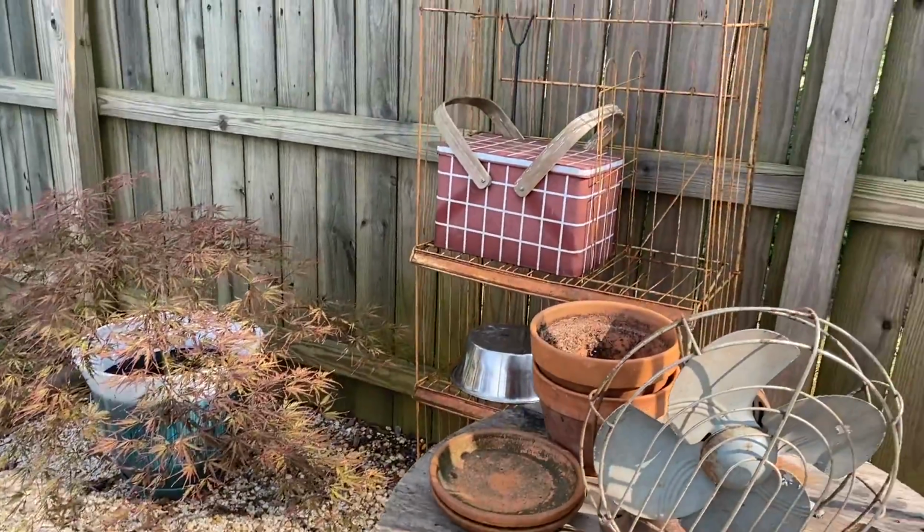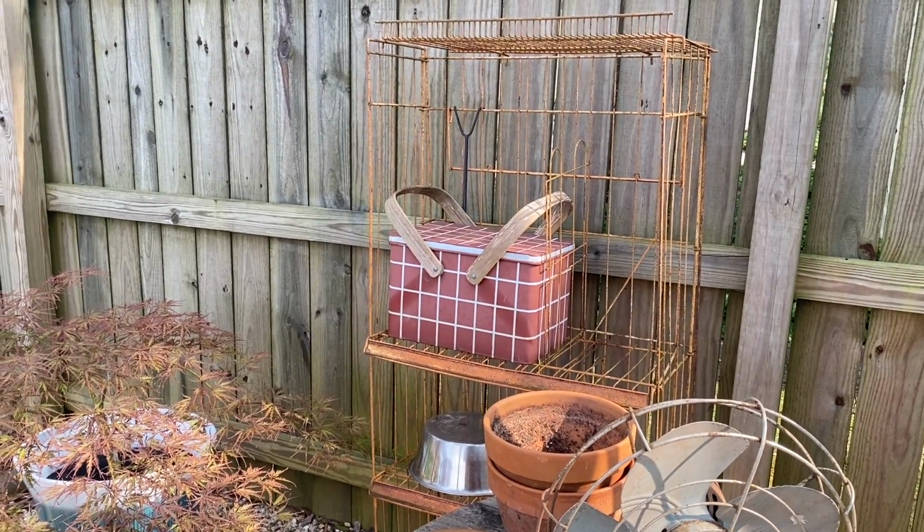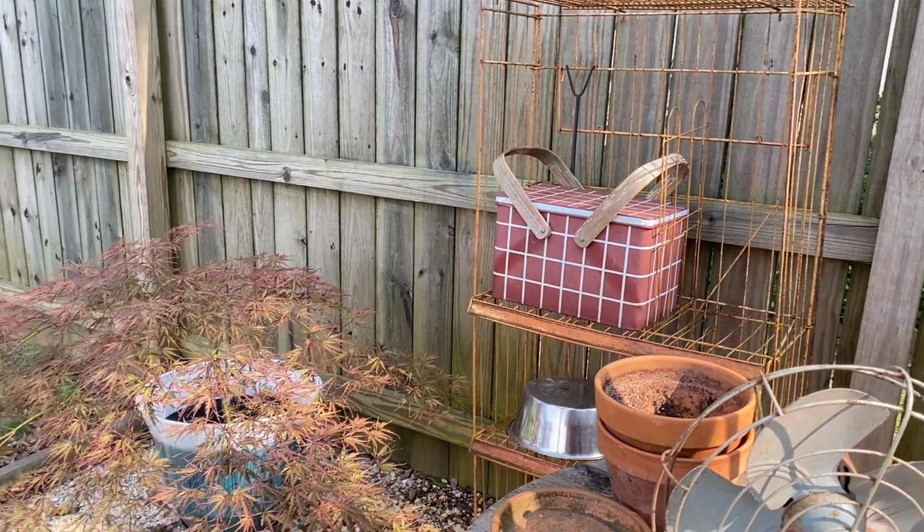But for now, I've just got this old metal basket and it has my lighter fluid and fire starter stuff in it. And then that's Buster's water bowl. But I got that really cute. It was actually like an old Lay's potato chip display shelf. And I bought that at a vintage picking event.